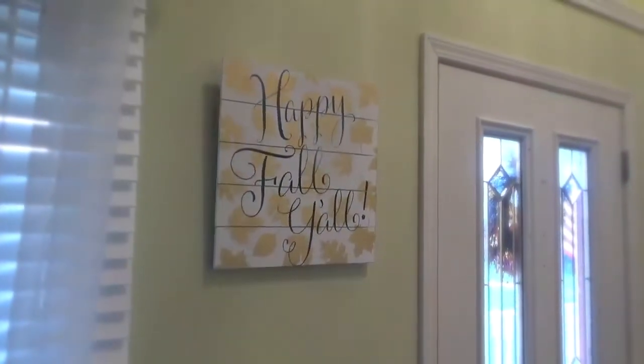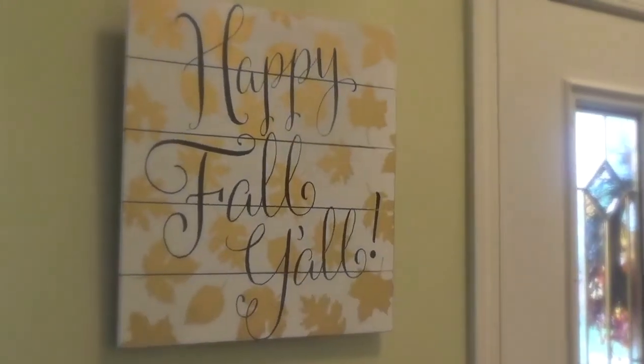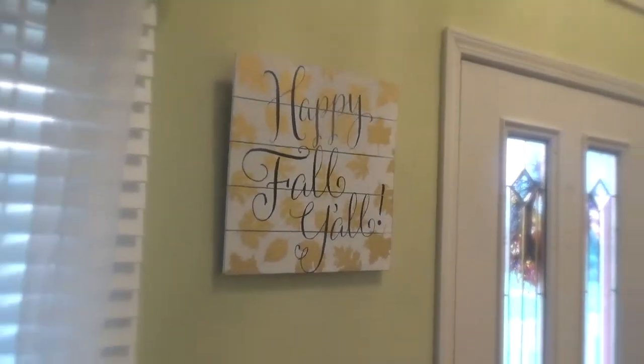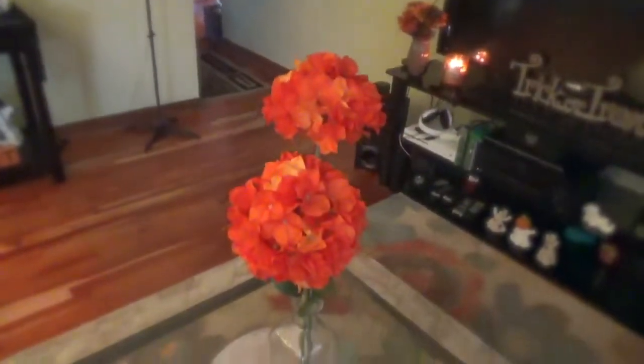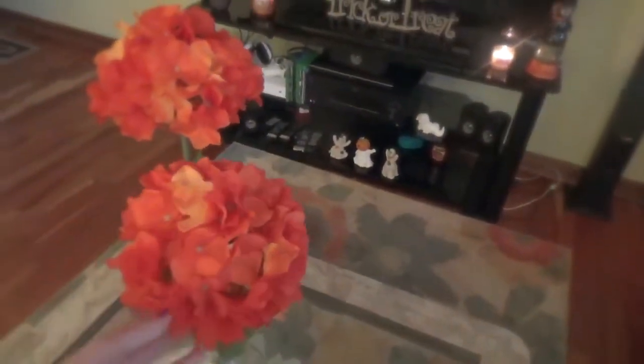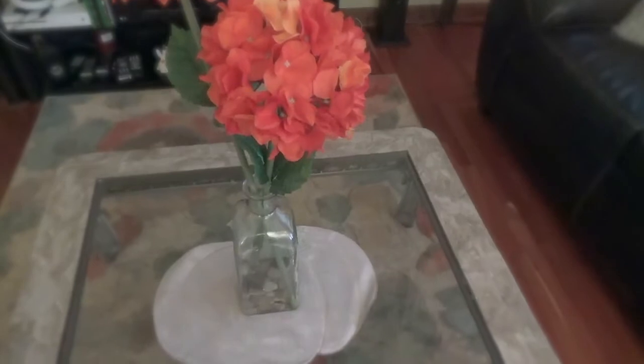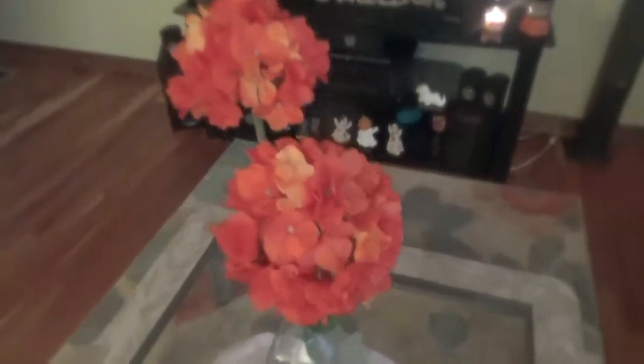And this, happy fall, y'all. I love this. If you guys saw my Hobby Lobby haul, you know I got that at Hobby Lobby. I just absolutely love that. And what else do we have that's fall in here? I think I showed you this already. I gotta remember where this was from. Where was that from? Oh my gosh, I seriously cannot remember. This is from Hobby Lobby, I know that. This is either Big Lots, Hobby Lobby, or Target. Oh my gosh, how embarrassing, I can't remember.